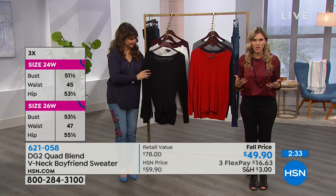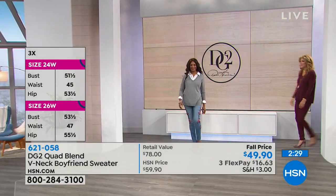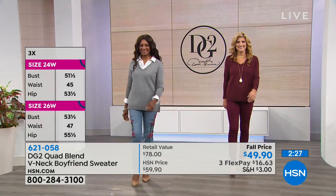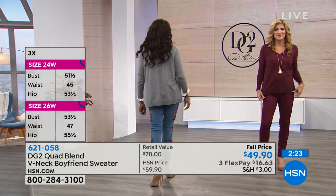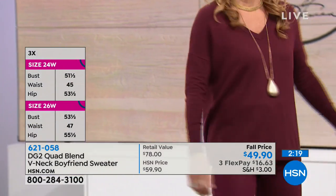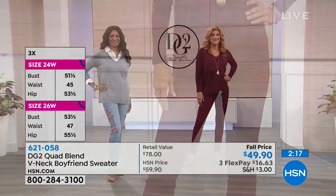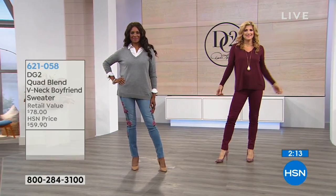I know it says it's a boyfriend sweater, but this is the most feminine boyfriend sweater. It's not made for your boyfriend, it's made for you. It's made for a woman's body, a woman's lines. We have it in extra small through 3X, and you loved this so very much, that's exactly why we reordered it. So the second reorder for the morning, but yet this is the only visit and only presentation of the whole day. $16.63 to get it home.